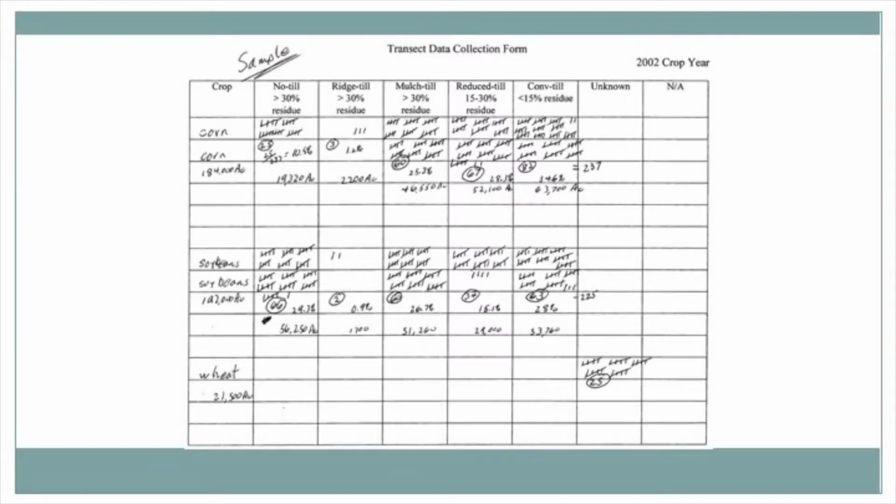So this is how we thought we were initially going to be collecting all of this. With pen and paper, we'd make note of the crop type observed, the residue level observed, and then go back to the office and input this data in the spreadsheets or whatnot. And obviously this isn't ideal.